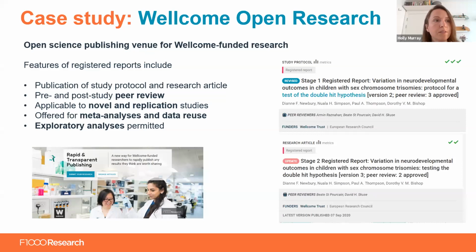Wellcome Open Research represents Wellcome's commitment to open science, and it was first launched in 2016, and it's currently the most used publication venue by Wellcome-funded researchers. The platform is supported by us at F1000Research for publishing and technology services, and it uses that same model of immediate publication followed by transparent invited peer review and underlying data that I described earlier for F1000Research. Wellcome Open Research also publishes registered reports.